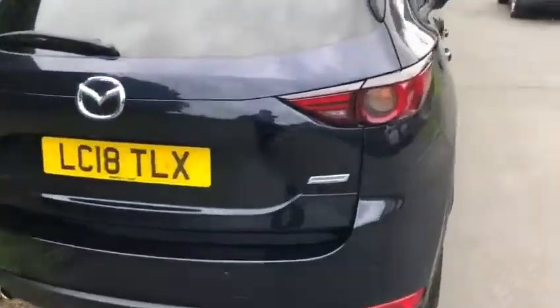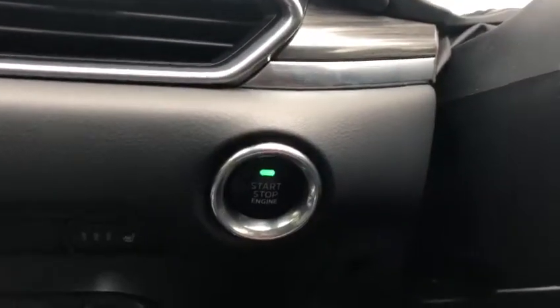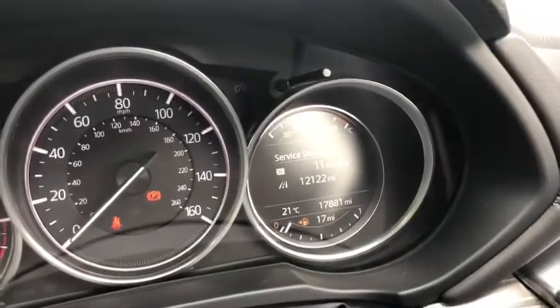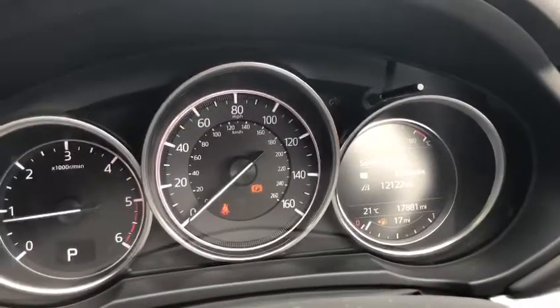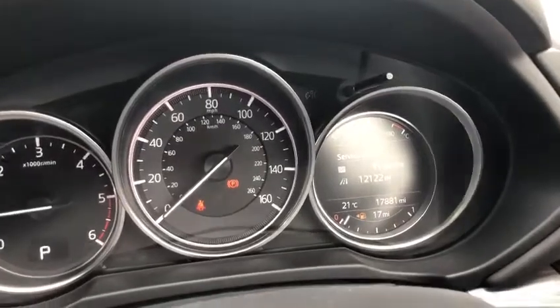I'll show you a couple of bits inside the car as well. There's keyless entry and start, which is a little button down here. If I start the car up, there's a little push button starter to the left here. Being an automatic, you just have to have your foot on the brake and press that button one time. And you'll see down there that the car's covered 17,881 miles, so averaging less than 6,000 miles a year, which is a very low mileage, particularly when it's supported by a full and complete Mazda service history.